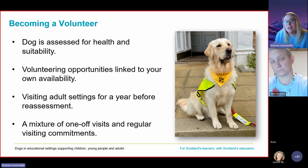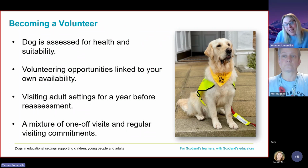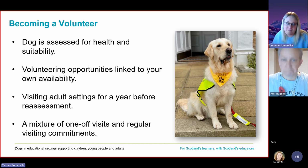And I think it's worth saying at this point, Mel, isn't it, that not all dogs are suitable to make that next step on. Some just remain as dogs that visit adult settings. So I'll hand back to you to talk a little bit more about that next step on to becoming a visit in schools and settings and the kind of work that they do in those visits.